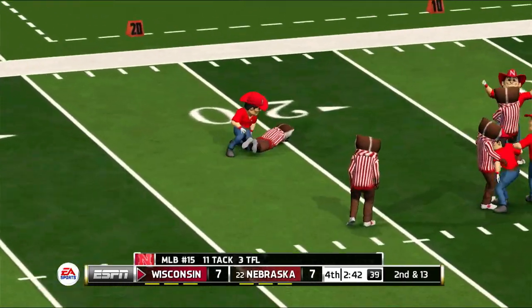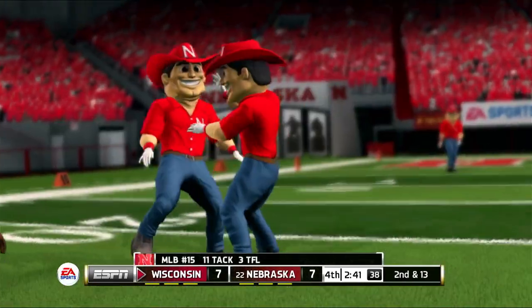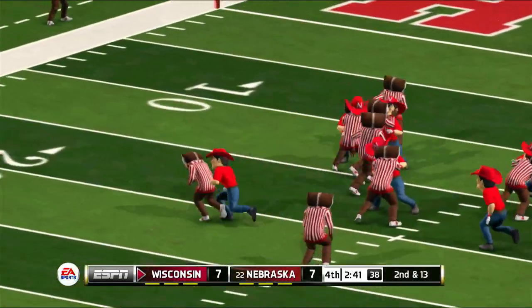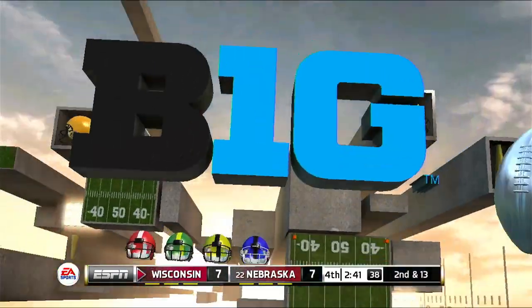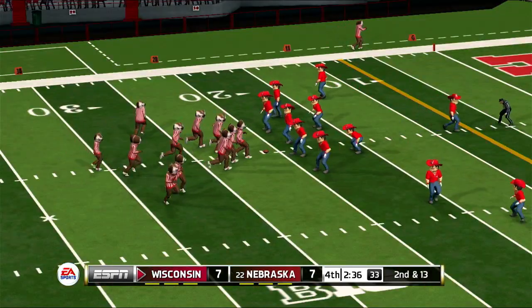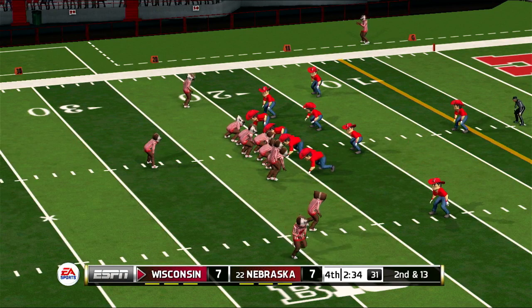He tackles him for a loss. That's a great play by the defense. There's nothing like a defense being able to slip off of a block, get into the backfield of the offense, and then make a play in the backfield to be able to create some momentum possibly for this defense. We're at the 12th play of the drive.